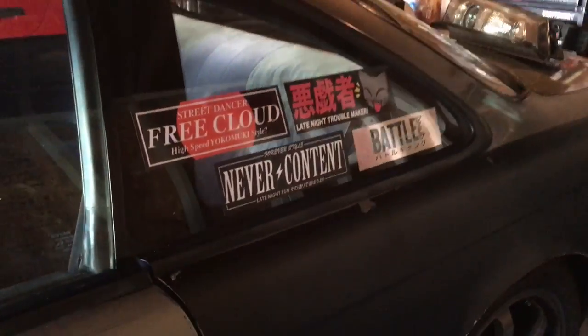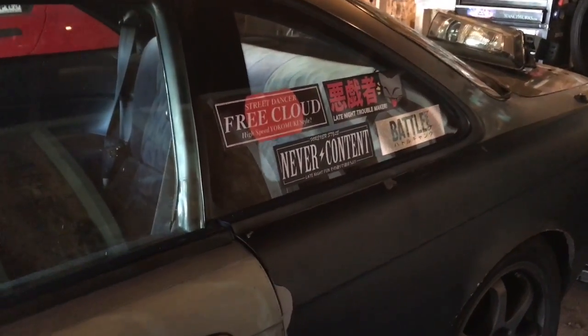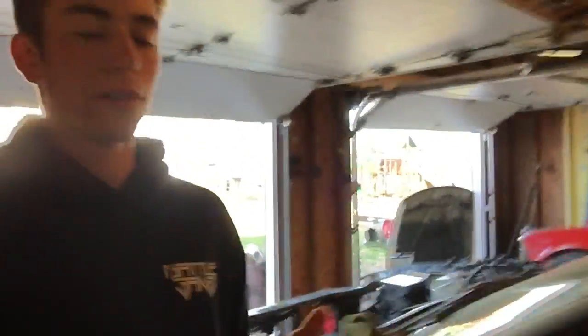There we go. New sticker is on. God, I love my stickers. So I just got the sticker on, as you saw. I was going to explain what was going on with the car, but I kind of can't. That looks so good. I love my stickers.